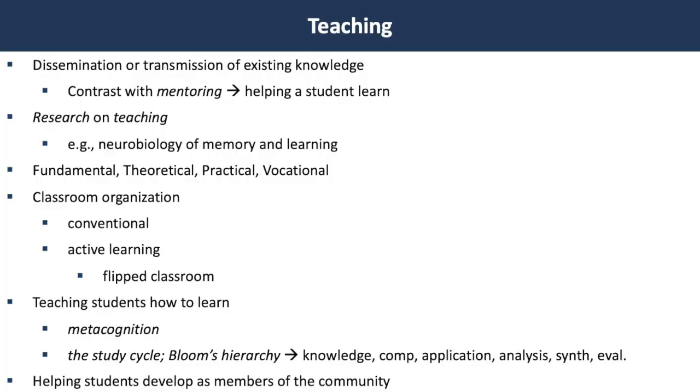Teaching. What is teaching? Well, we all know what teaching is, but let's think about some of its subtleties. So teaching is the dissemination or transmission of existing knowledge. And that is in contrast with what we do in a laboratory as a mentor, which is to help a student learn, or help a student learn how to learn, or help a student learn how to create knowledge.